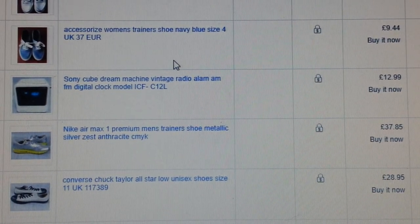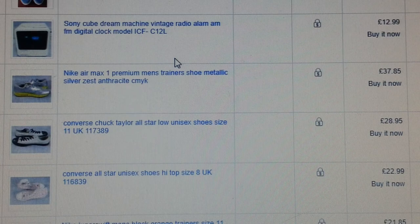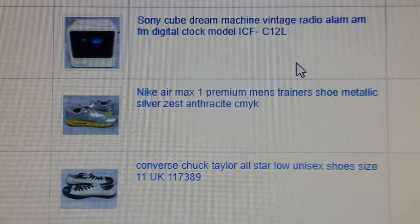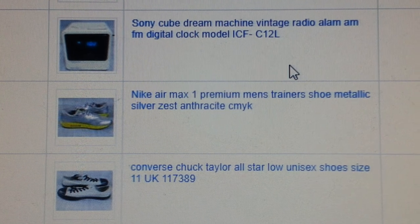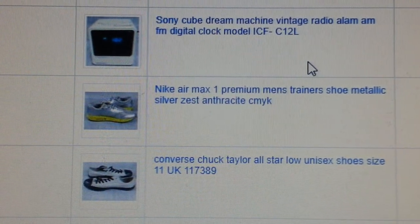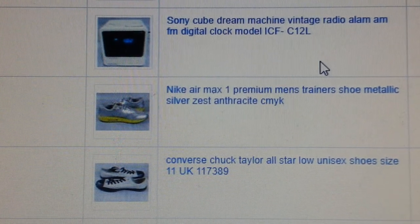If we go down a bit, let's pull it up a bit. Now it's very interesting here. Look, a pair of Nike Air Max Premium trainers, silver and yellow.